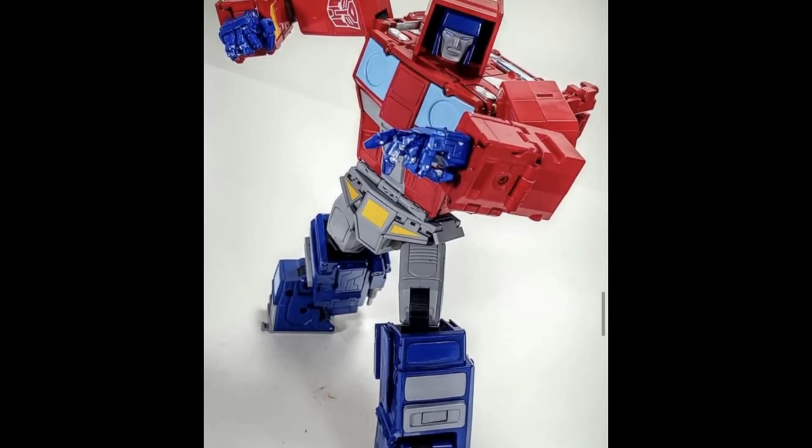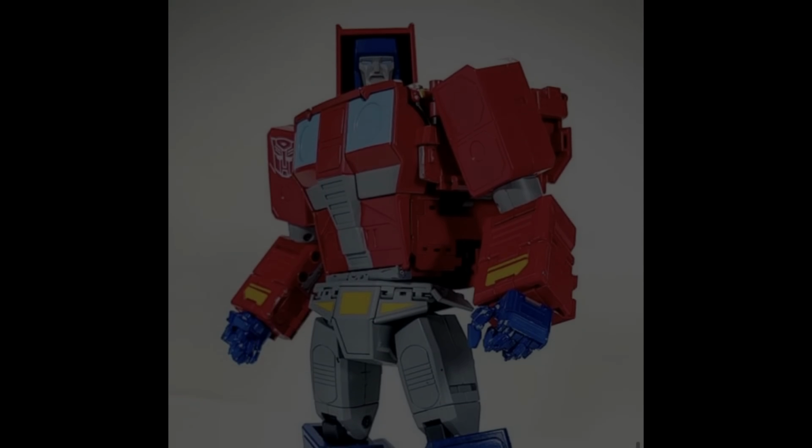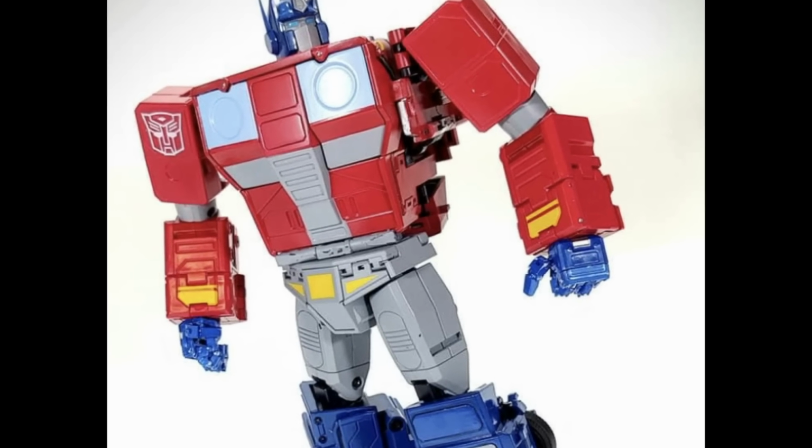Let me know your thoughts on this down in the comments. Is this a repaint that XTB may release further down the line? Can I get the license off this dude? Maybe. I love it. Absolutely fantastic.